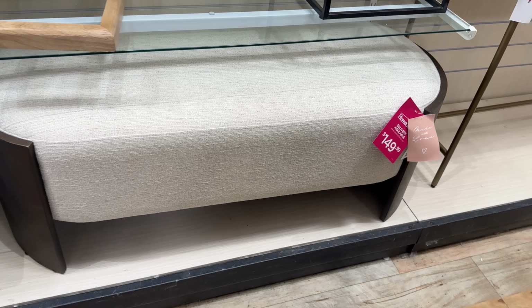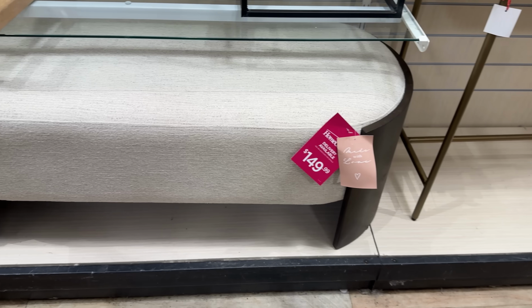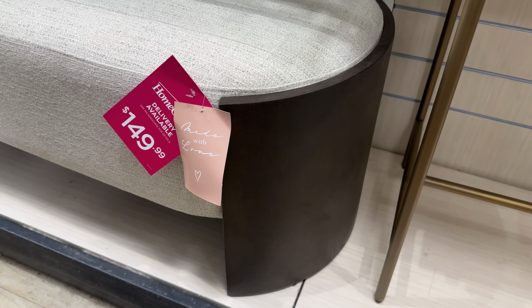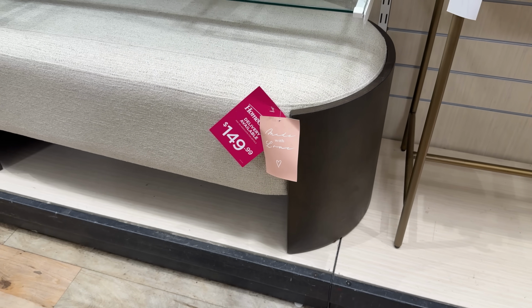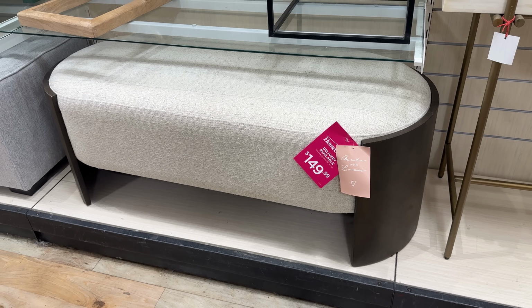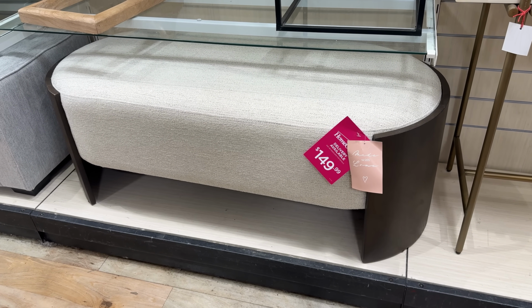they really don't offer that, in my opinion. This is a great end of bed option. Maybe you have pets that want to be in your room, but you don't want them to sleep in your bed. This is a good option as well. For $149, I just really love the structure of this because it's curved not only in the upholstery, but also in the wood. That just is an extra elevated detail.